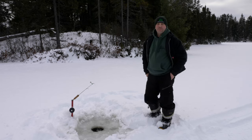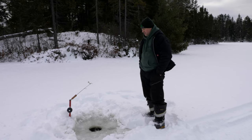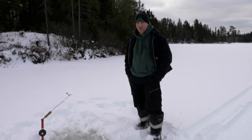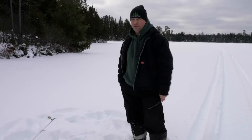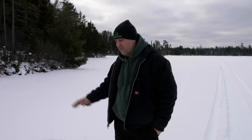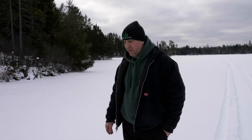This is a lake that has rainbow in it. What do we know about rainbow? What do we need to know? Talk about fishing for rainbow. One thing about rainbow, if you're going to be out early in the morning, they tend to stay close to shore, off the rock. You want to be in 5 feet, sometimes even less than that. Get in really shallow because that's where they tend to sit and feed early in the morning.